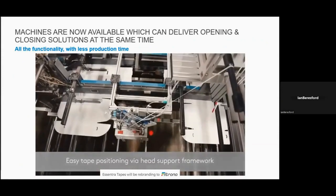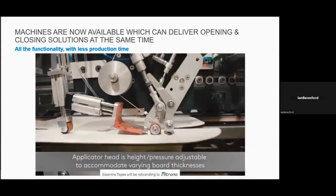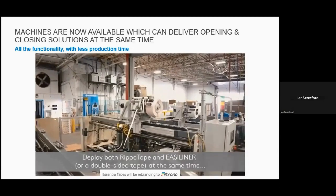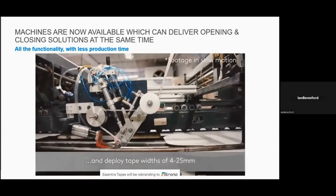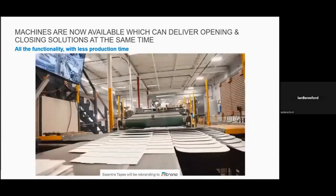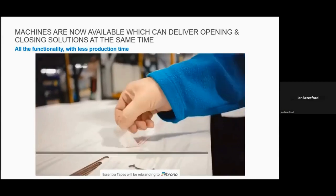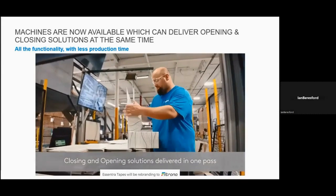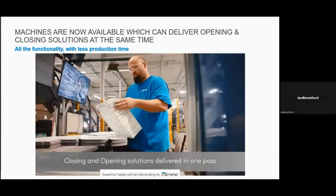Advances in packaging technology now mean resealing and easy opening can seamlessly be integrated into existing packaging lines through the use of multi-head applicator systems such as the SFAS DH1 applicator from Essentra Tapes, that can dispense both easy opening ripper tapes alongside release liners and double-sided tapes in one pass. Thanks to modern intuitive applicator systems and clean opening systems, returnable packaging is now more accessible for brands and converters than it's ever been. The heyday of single trip packaging for e-commerce applications is over, and that's one thing that won't be returning.